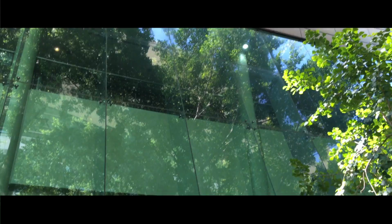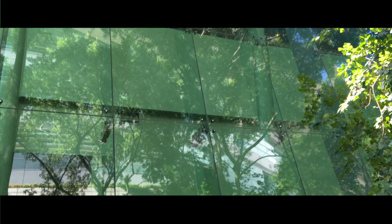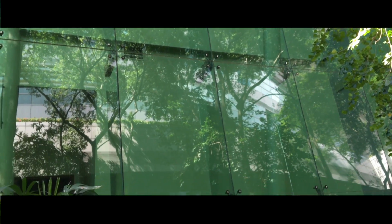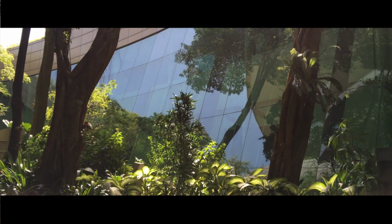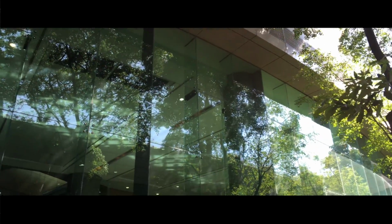So we made some more observations on this place, for example, the glass here. The glass here is separating the garden from the convention center, and it is tinted glass, green in color. Other than that, it also reflects UV rays, and therefore the convention hall will be less hot.